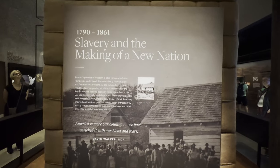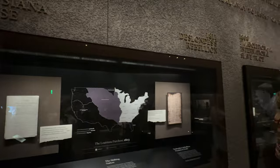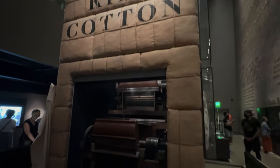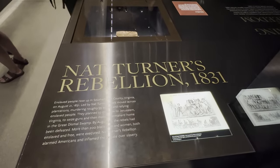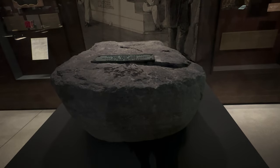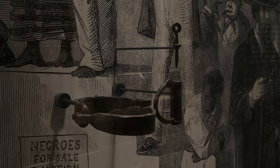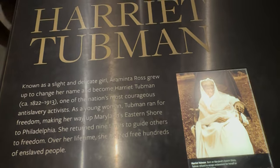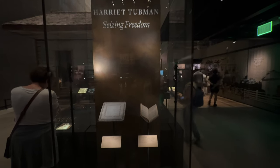The museum did an excellent job of explaining each phase of slavery and its impact on the New World of America and on the enslaved people. To see these things in person was amazing. To see Nat Turner's actual writings was amazing. And to see an actual slave block, boy, I'm telling you, this is something you have to visit in person. To see actual artifacts, personal artifacts from Harriet Tubman was another enjoyable treat at the museum.